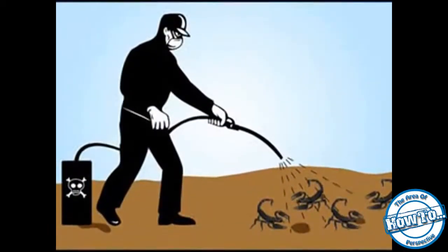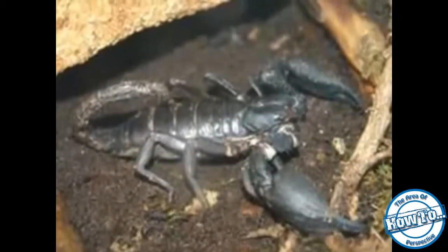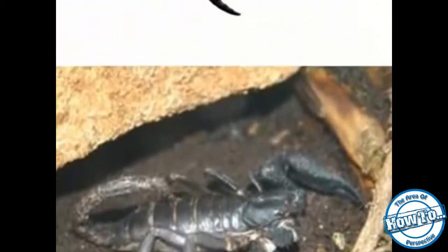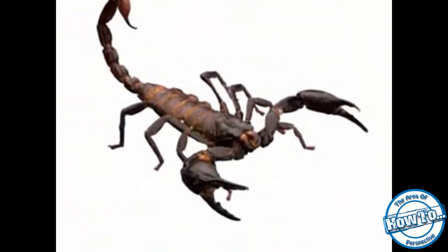All species of scorpion are able to deliver a sting, which is very painful. The most deadly species of scorpion is the Arizona bark. Scorpions are deadly, but it is very rare for someone to die from a sting from a scorpion. However, it is not unknown, therefore it is important to protect your home from these stingy creatures.